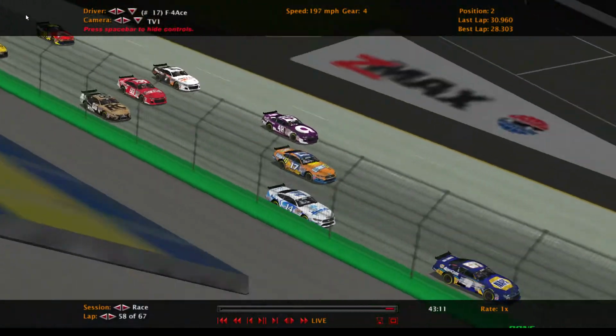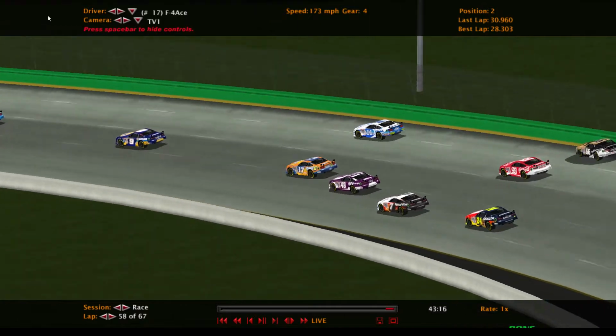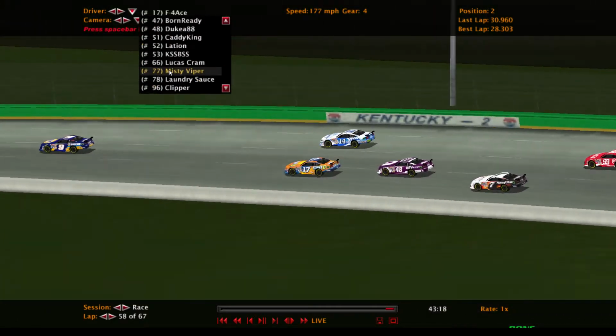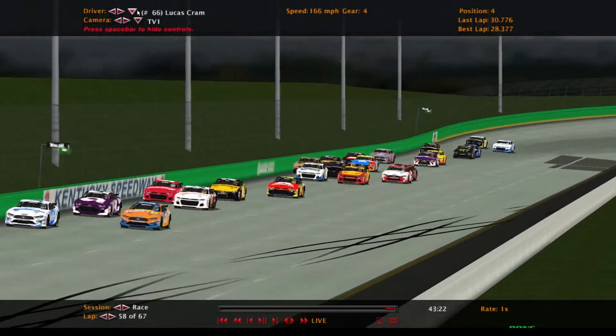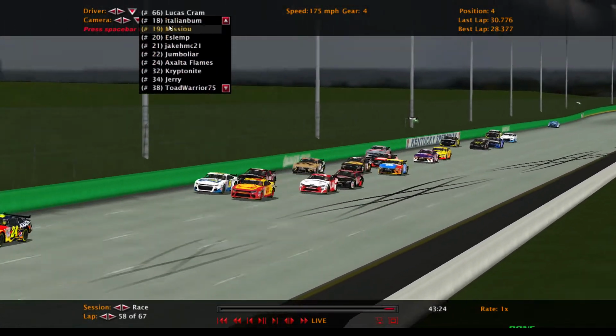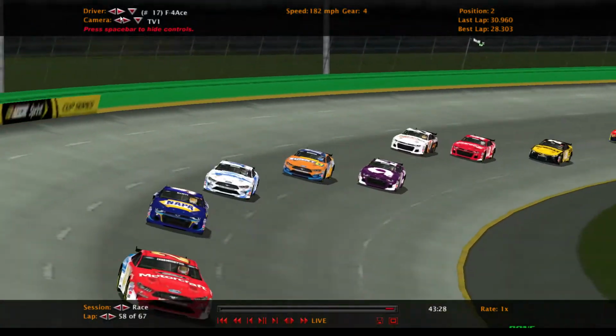Blaster going so low there. 3 by 3. And they spread out. Lucas Cram into the wall. Lucas Cram losing a lot of position from contact with the wall. That's going to soil his good finish that he could have got here.